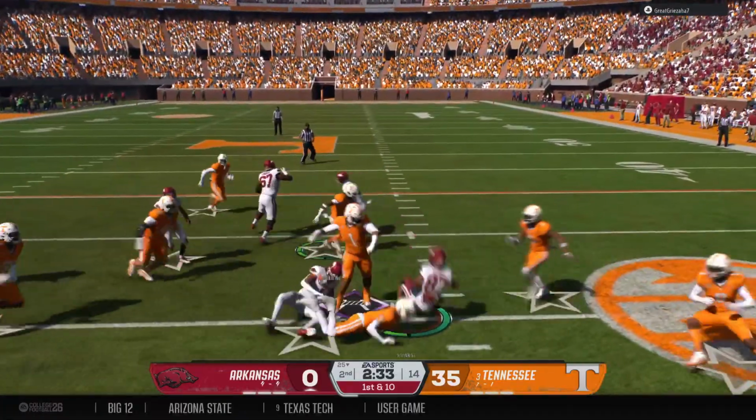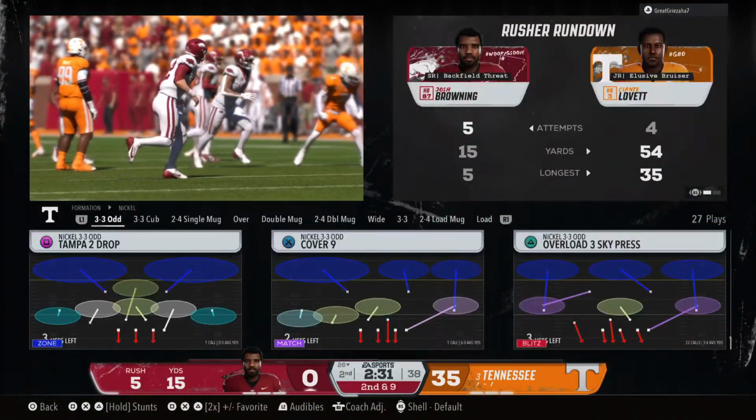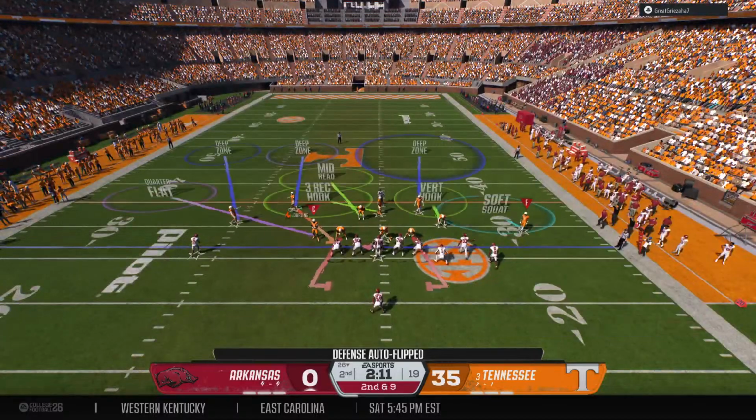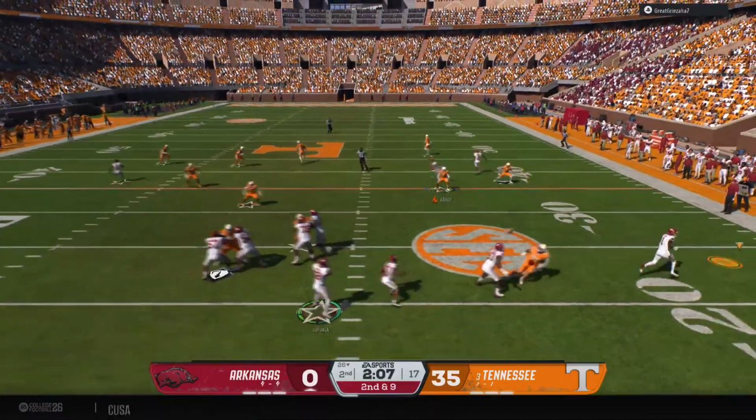Looking for a gap. It's Browning. Not much doing there. He gets it to the 26, a gain of 1. And you want to run the football. I mean, that's okay. You'll take some of these. But if they start to add up down the road, obviously, you might want to think about airing it out a little bit.